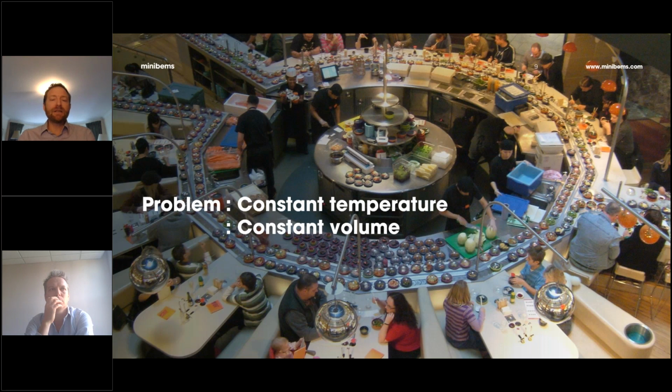And essentially, what's happening here across these heat networks, as we find invariably, is that you're dealing with a constant temperature and constant volume. And the example is, if you look at all these customers having their sushi and the amount of sushi that's going around the sushi wheel, what's happening in these heat networks is the amount of sushi is continuing that amount and flow regardless of the amount of people that are there.